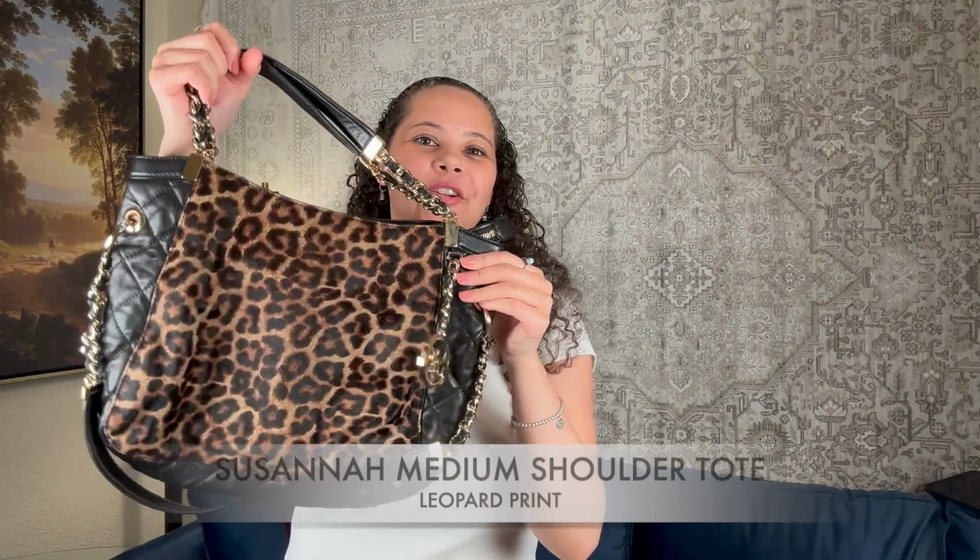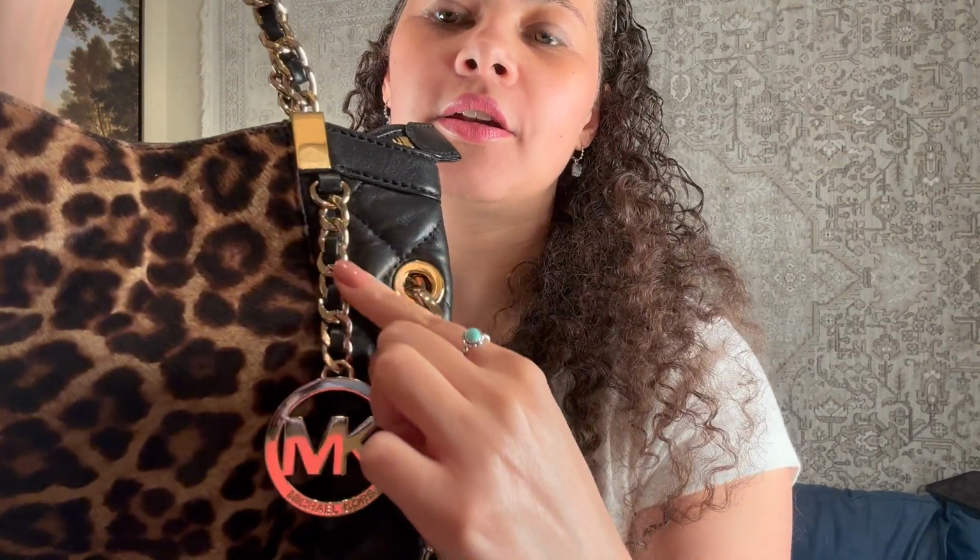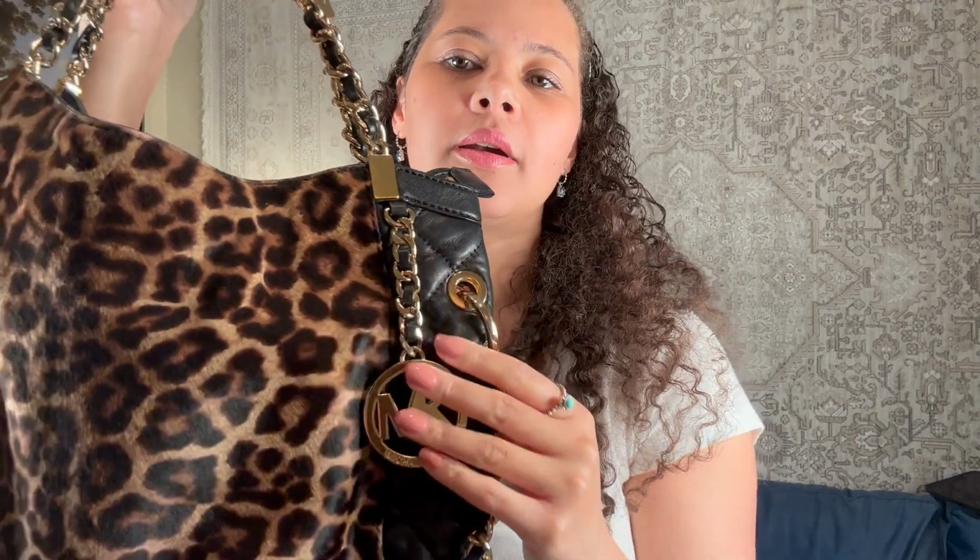This is the other Susannah handbag that I own, and it is very similar to the pinkish previous one that I showed you. The only difference that I see is this little fob that I have here, because I think that the Michael Kors logo is slightly bigger in this color, but other than that it's pretty similar. The color of the metals here is different too.